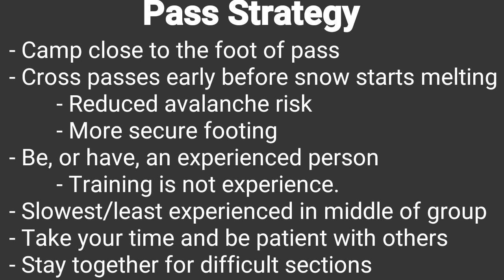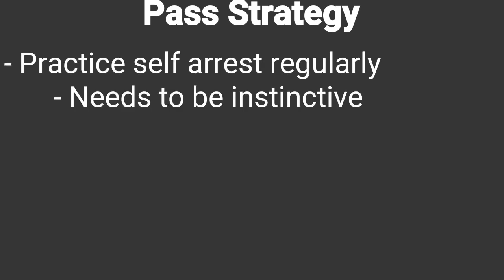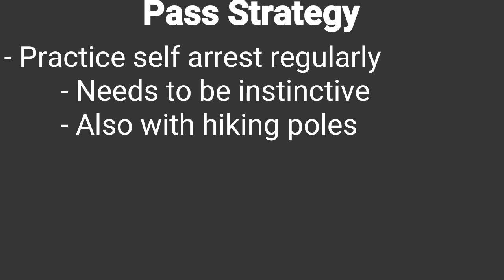The next consideration is practice self-arrest regularly. This is a skill that needs to become instinctive. When sliding down a mountain, you don't have time to try and remember what you need to do. It needs to just happen. I also recommend practicing self-arresting with hiking poles, as slips often happen where people are not concentrating and haven't thought that the slope is serious enough to need an ice axe. My slip this year happened as I was getting tired at the end of the day and I was just on a normal slope and I needed to arrest with my hiking pole.